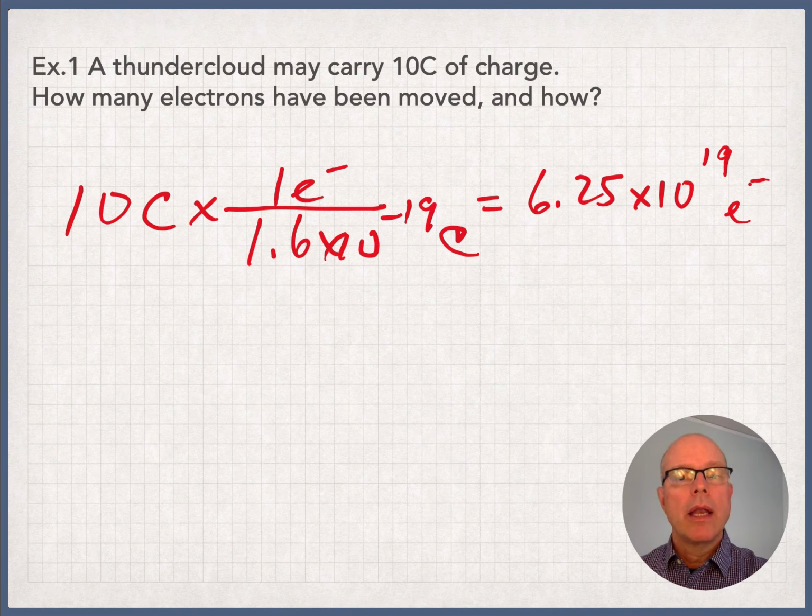So finally, how did they move? Well, electrons are negative, protons and atom cores are positive. So if this cloud became positive, it must have lost that number of electrons. Electrons were removed, which is how a thing becomes positive. Okay, so just a little review of electrostatic math there.